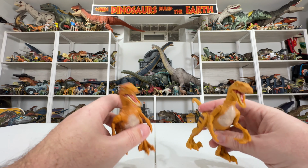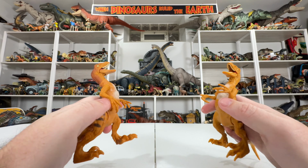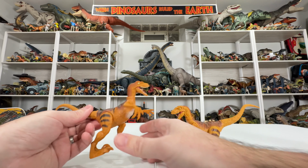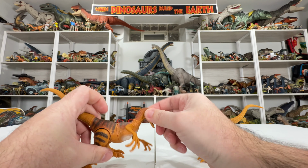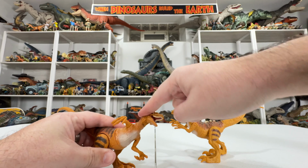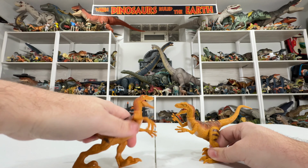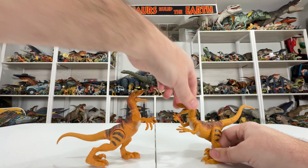Articulation wise, these things are exactly the same. They have the legs that go, the arms that go. Then they have the action feature that is exactly the same, which is you twist the tail. Wait, do I know how to do this? No, you literally just move this, I guess. Yeah, I guess you just move the body and it wiggles back and forth. So kind of a spinning attack move that they can both do. Yeah, I don't think there's any difference between both of these or how that activates.